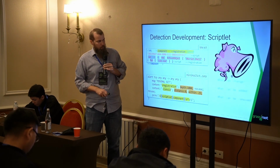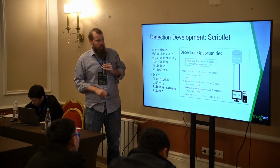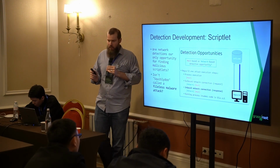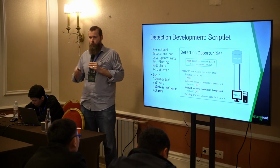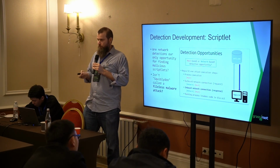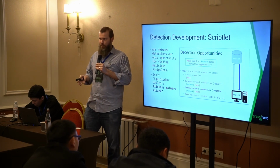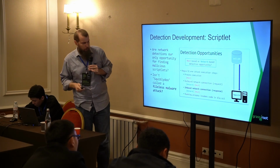Yeah, so you remember at the very beginning when I was outlining the attack and I said for the network request and the response, there are ways that you can use host-based artifacts to actually detect network activity. And now I want to show you what some of those are.